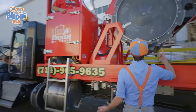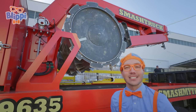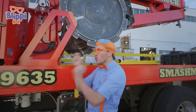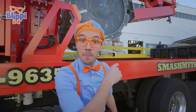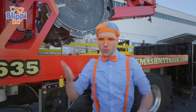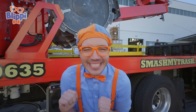Whoa! And look at this! It's so big! Yeah, this is a really big and important part of the Smash My Trash truck. It's the smashing drum! Not that kind of drum. So silly. No, this drum helps to smash the trash. Yeah, it's really big and really heavy and chews up trash or wood or metal. Whoa! Basically, anything but not concrete.